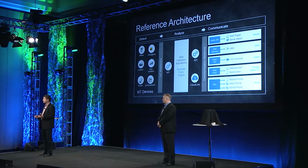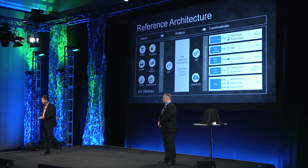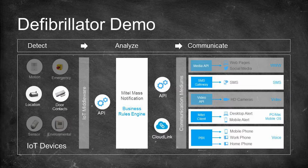Next is Analyze. This is where the events and data from these sensors is stored and processed. A rules engine is used to determine whether any further action is necessary based on that data. And finally, Communicate. This is where Mitel real-time collaboration gives machines a voice by drawing people into these scenarios as necessary to coordinate an effective response. Our demos today are realized using currently available Mitel products and solutions along with the latest IoT technologies. We'll talk more about that in a moment. Now, I'll hand it back to Josh for a live demo.